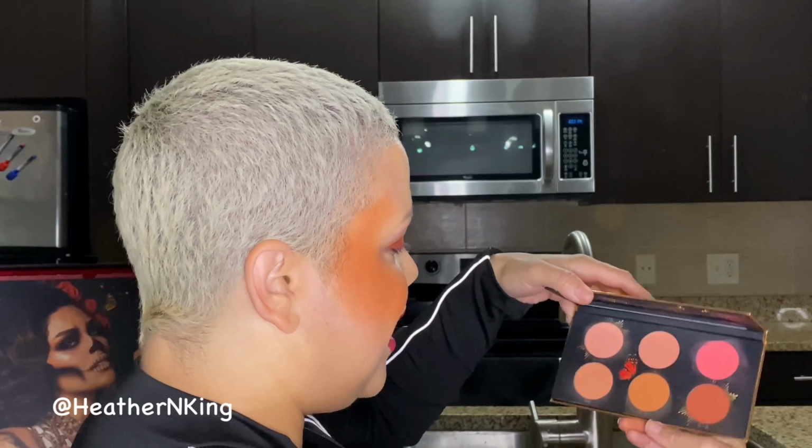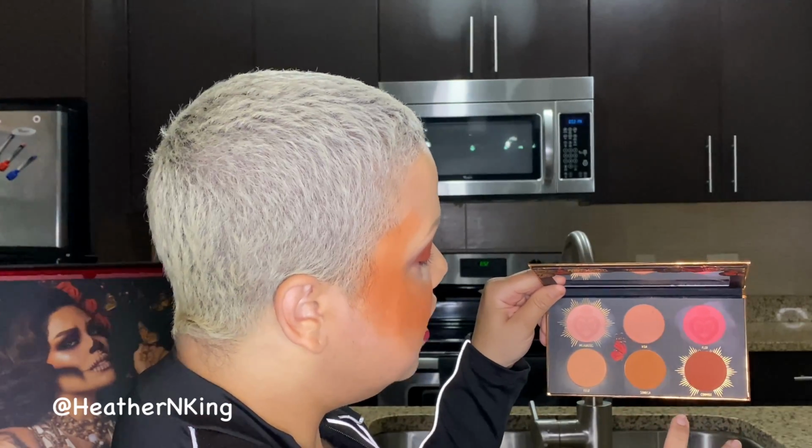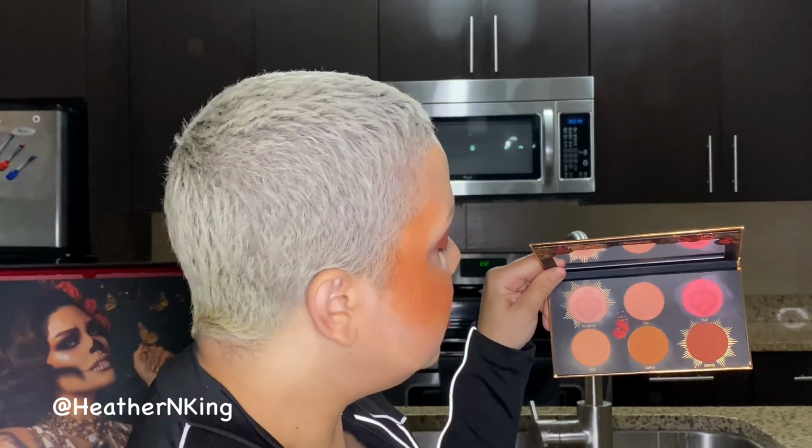Nice. Okay. Blush palette is excellent. As I said, a couple of the shades I would probably use more as highlighter than as blush, but I love the selection of shades. I think it's a nice diverse range for the blush palette. They all have excellent pigmentation, and some you can use as a highlighter and or blush. So I think that's a really good deal. So that's all the makeup in the collection.